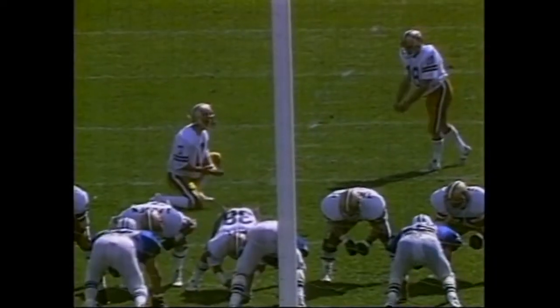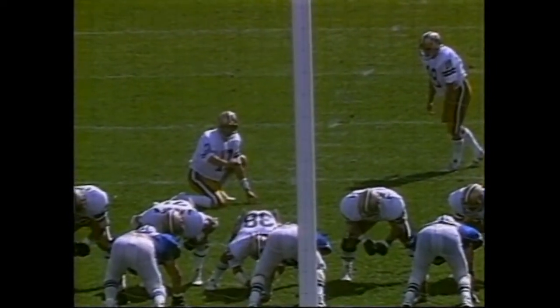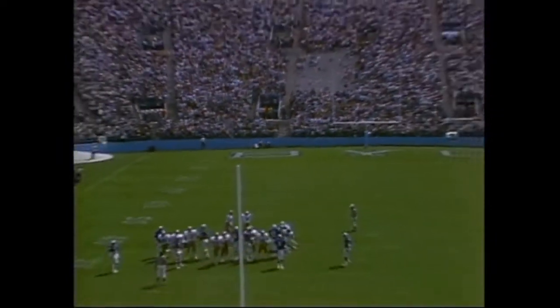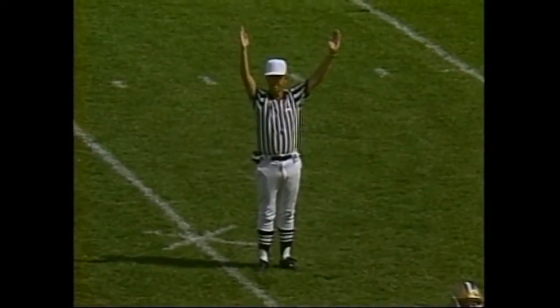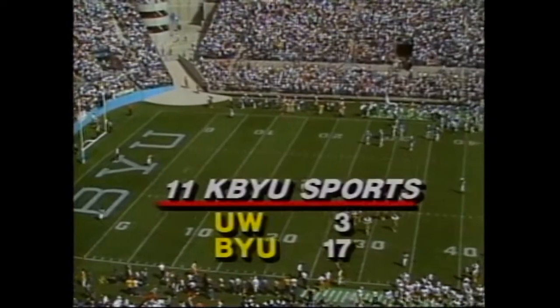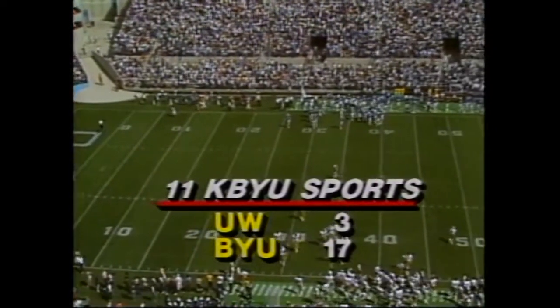Jeff Jager will try a field goal from the 38, so it's a 48-yard attempt. They roll the snap. Here's the kick, and it is good. He kicked it through there. Wow, that's a pretty good kick. That is a good kick. So Washington does get on the scoreboard with 1:31 to go in the first half. It's Brigham Young 17. Washington has 3.